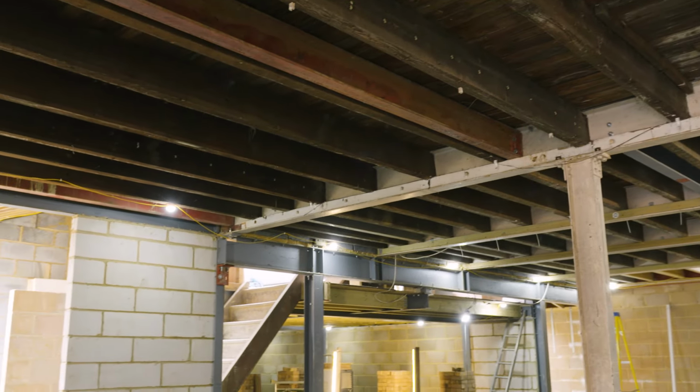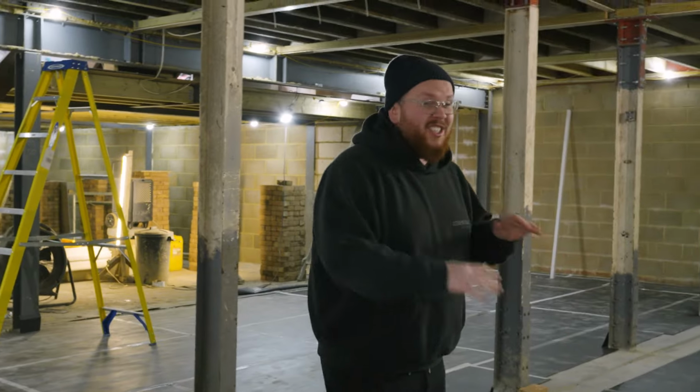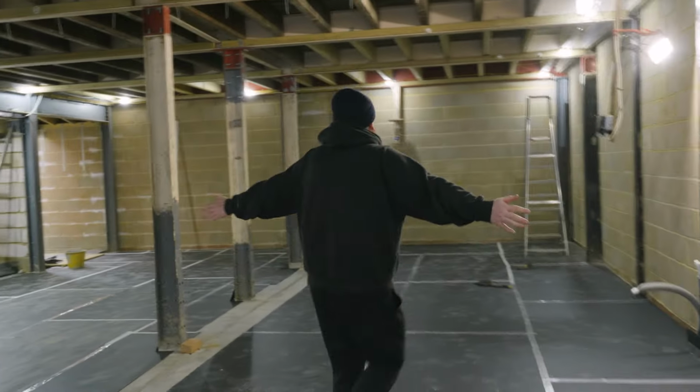Perfect. So guys, you can see the size of the space now that everything's tidied up. I wish you could see how nice the floor is, but we did want to protect it with this floor protection. But just look, so many activities.